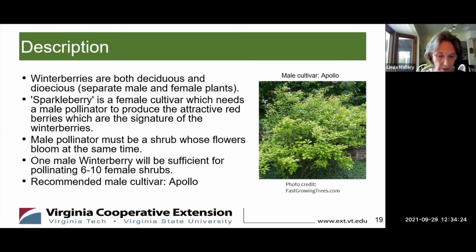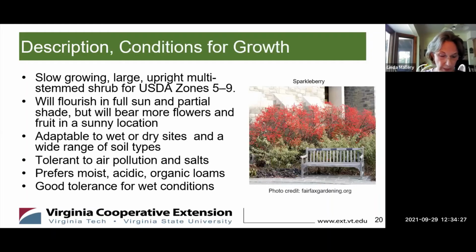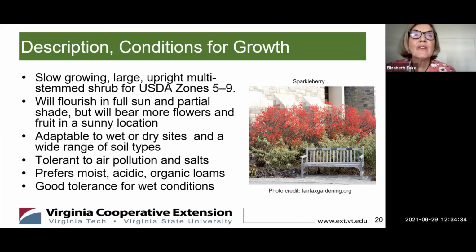Elizabeth, can you tell us some growing conditions? Okay, Sparkleberry is slow growing, large, upright, multi-stemmed, and it flourishes in USDA zones 5 through 9. It will flourish in full sun and partial shade, but it will bear more flowers and fruit if you put it in a sunny location. Because of the breeding program, it is adaptable to wet or dry sites and a wide range of soil types, tolerant to air pollution and salts, but it prefers moist, acidic, organic loams, and it has good tolerance for wet conditions.